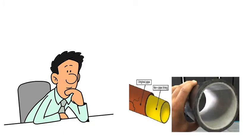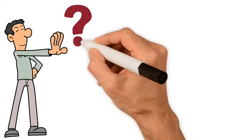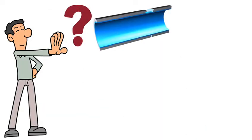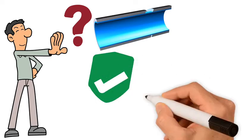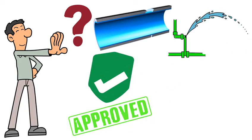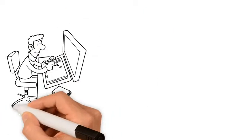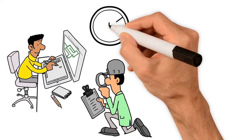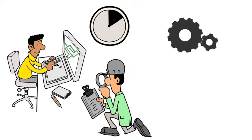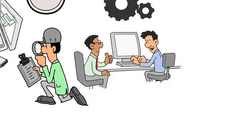Trenchless pipelining from Applied Pipeline Services is your best solution. Wait, trenchless what? Trenchless pipelining is the introduction of certified and approved material inside the leaking pipe through a remote access point with the use of robotics, installing the liner and curing it within a couple of hours, and the system can resume service instantly without any disruption to daily operation of the facility.